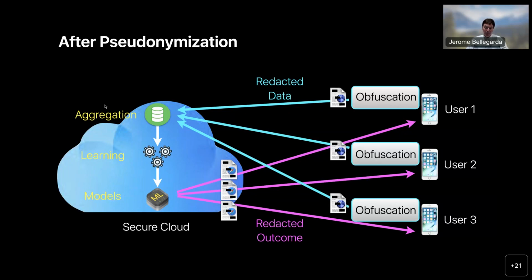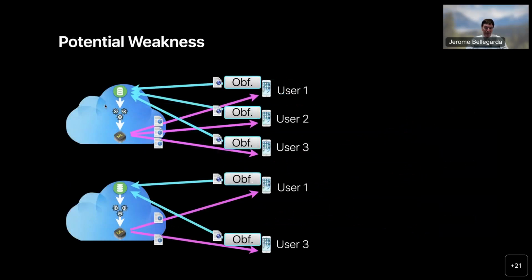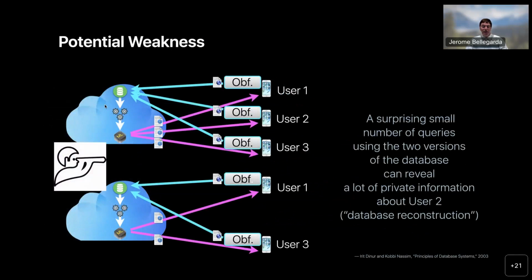So problem solved. Well, not quite. If a bad actor is able to observe the database just before and just after a user is removed, such as in this particular case, user 2 is removed, then it can be shown that a lot of private information can be reconstructed from that. Private information about that user too.